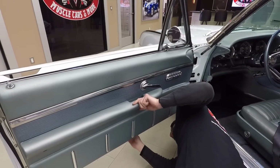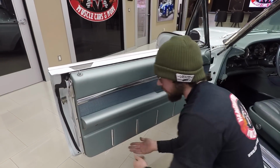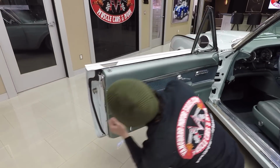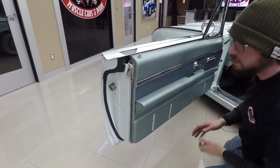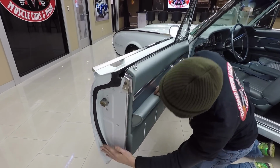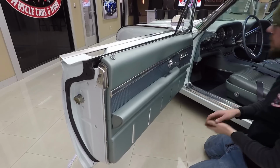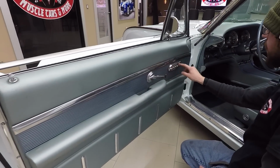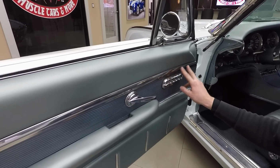Looking underneath the door, absolutely fantastic. I can see my reflection on a lot of the underside of the door on this, so big kudos to them for that. The body guy was very thorough. He probably had the doors off of this when he painted the car. Something else I'd like to point out, it looks like all of the weather stripping has been replaced as well. Old school Ford door handles there. My Ford's got these same ones on it. I would also like to point out we do have power windows on this.